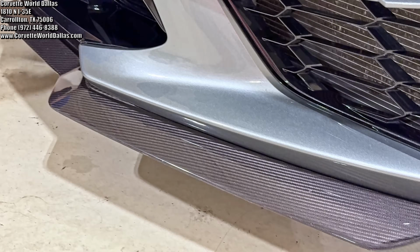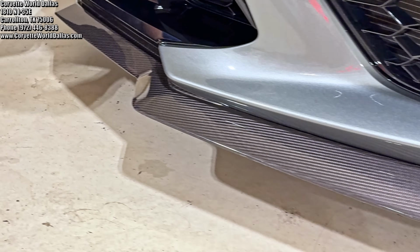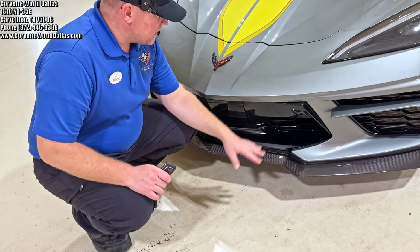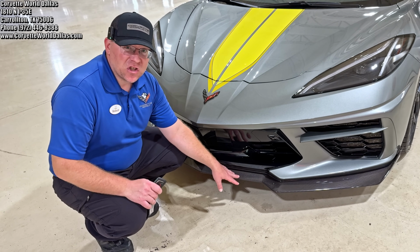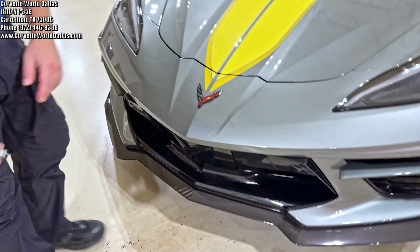Now, you see this front splitter here, so you think it's aftermarket. Believe it or not, this one was actually the factory 5VM. When these first debuted, it was expected that all of them would have it, but they ended up making it optional because they were under heavy constraint. But this is actually the OEM 5VM carbon fiber aero kit.